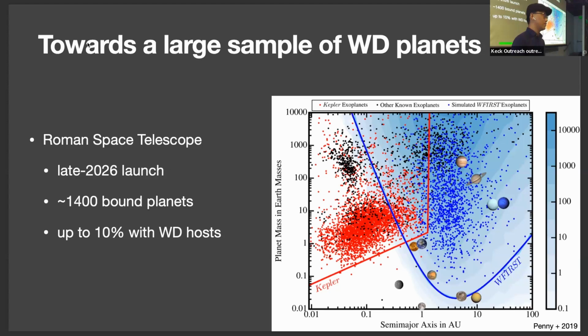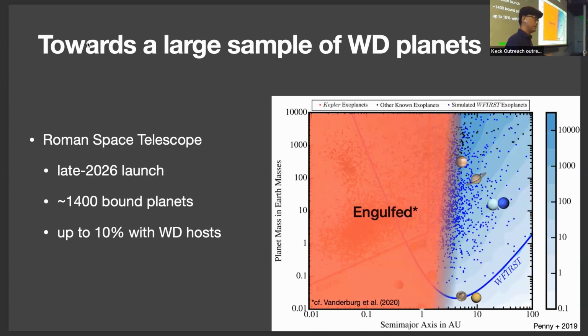Roman is predicted to deliver around 1,400 bound planets in wide orbits, mostly centered between 1 to 10 AU. And this region of sensitivity is really good for probing the population of planets orbiting white dwarfs, because it is exactly straddled between the inner engulfed region and the outer surviving region. Because of the large number of white dwarf lenses out there, Roman should be able to deliver a large sample of marginally surviving planets, just like our own discovery. And I expect this sample to be really important for studying post-main sequence evolution of planetary systems.